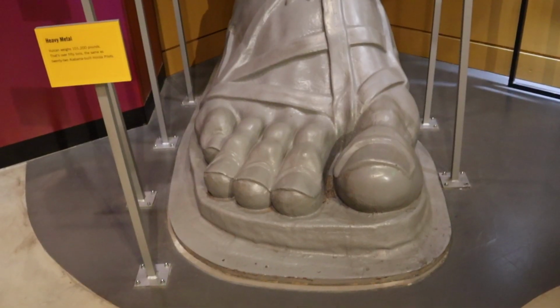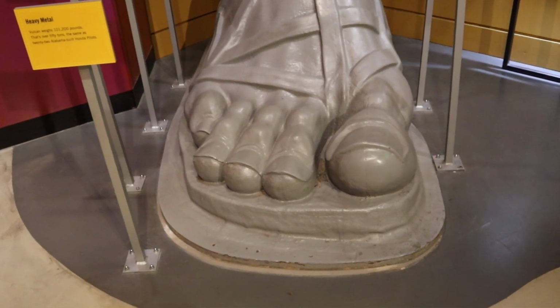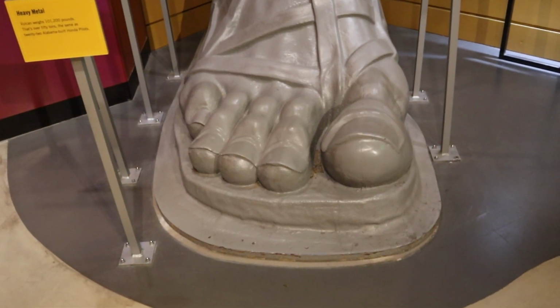So guys, check out this model of Vulcan's foot. Now the actual foot is 6 feet long by 10 feet high, but this fiberglass model is just a representation of one of his legs. So Vulcan weighs 101,200 pounds. That's over 50 tons. The same as 22 Alabama-built Honda Pilots.